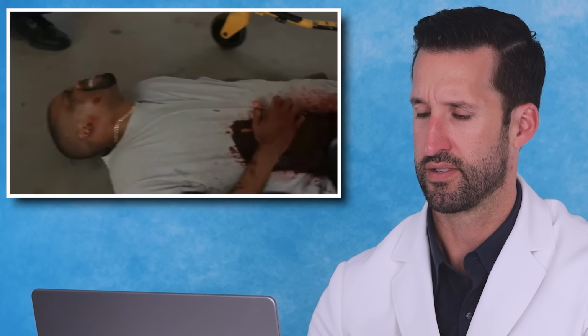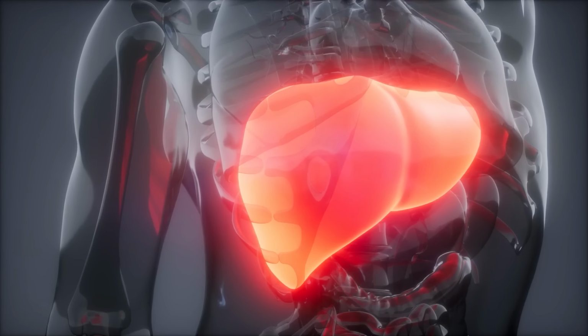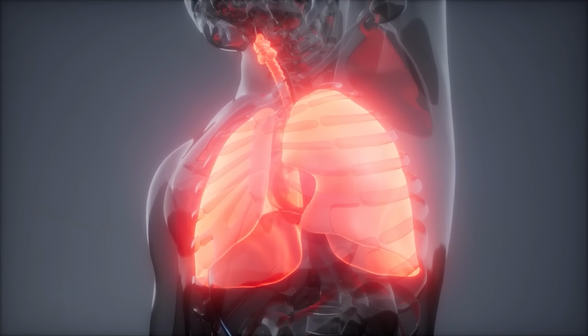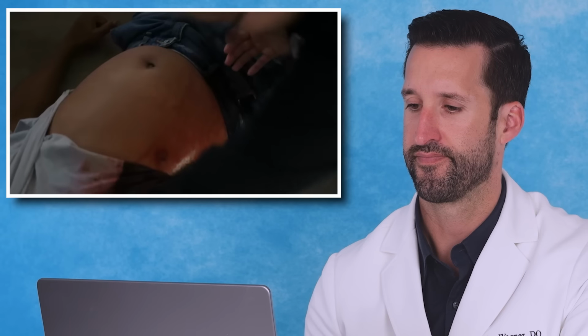Can you guys help? What's your name? Alex. Okay, Alex, let me take a look. Stab wound to the right upper quadrant of the abdomen. You're looking at a liver injury, potential bowel injury, or even diaphragmatic problem or into the lung. So it just depends.